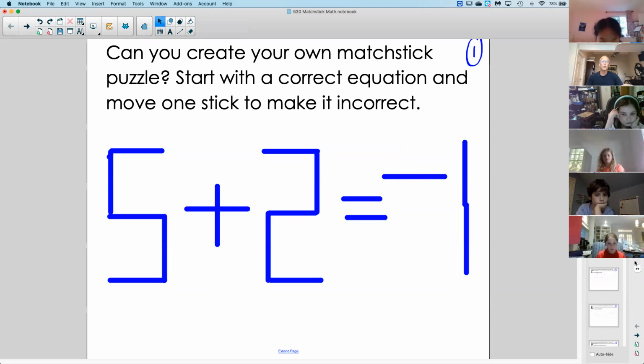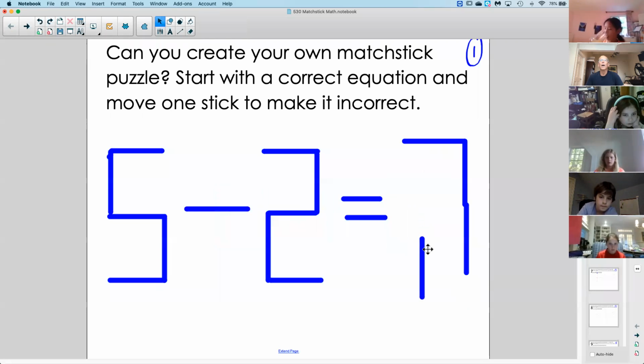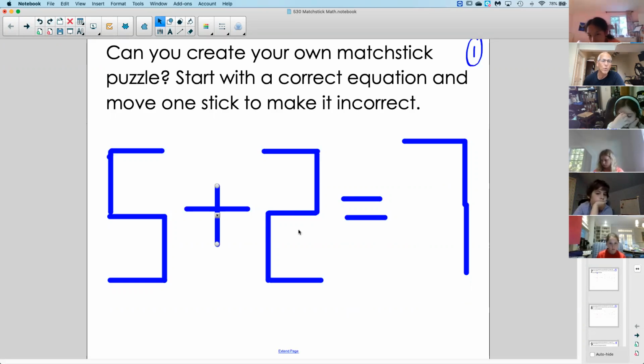Now, guys, look at this. What did I just do? Oh, you mean 5 plus 2 equals -1. Guys, couldn't I do that with any one that I'm allowed to take away? What if I did it with this guy? Couldn't I make that a negative sign also? Isn't that cool?